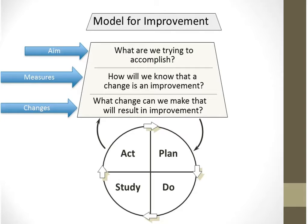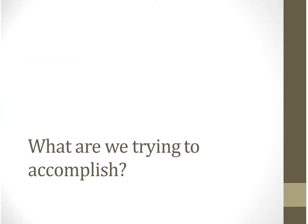Your aim is what you're trying to accomplish. Your measures will be how you'll know. And the changes are those ideas that you could actually try. This balances on a PDSA, or Plan, Do, Study, Act cycle. If you're trained in other forms of quality improvement, you may have seen this called a Plan, Do, Check, Act, but the theory is very, very similar. I'm going to work through each of these questions and provide some examples as well, and then we'll have time for questions at the end.